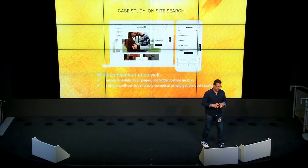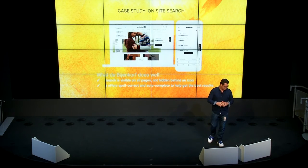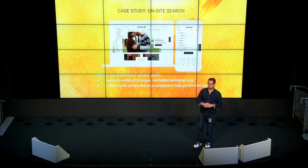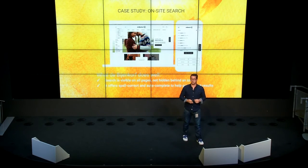On-site search. So Netherlands company De Bijenkorf, Netherlands retailer. Search is visible on all pages, not hidden by an icon. So not just search is visible and prominent, but you can search from any part of the site. Offers spell correct, autocomplete to get the best results. Now, a lot of these things you'd think are hygiene in terms of usability. But I guess the opportunity is lots of sites don't do it.